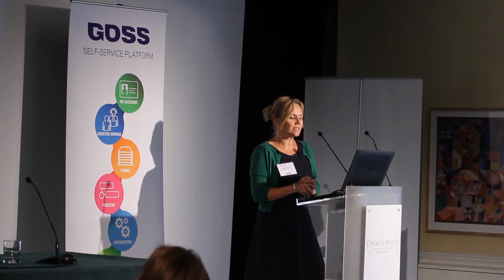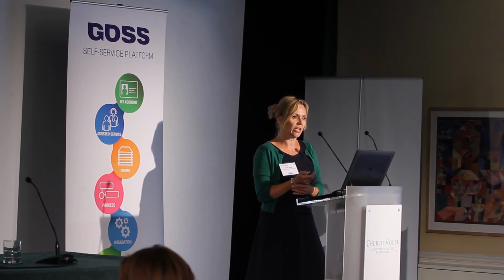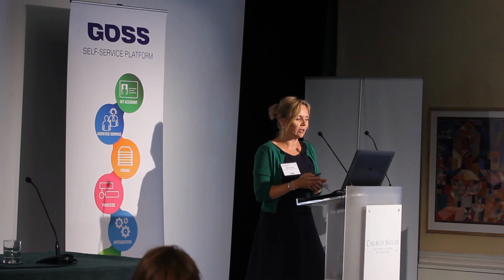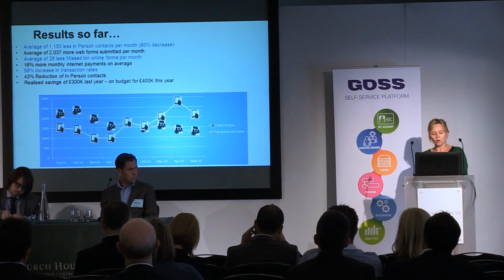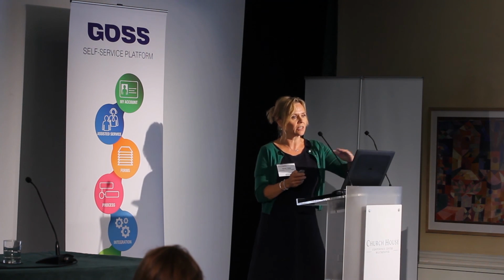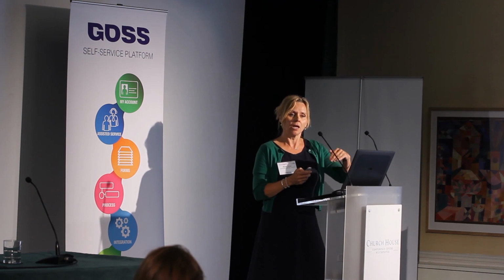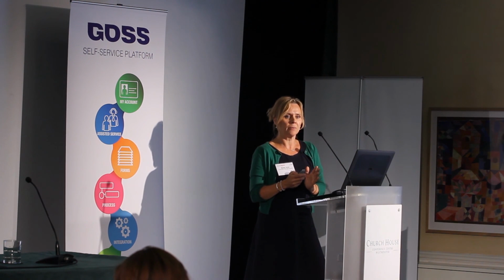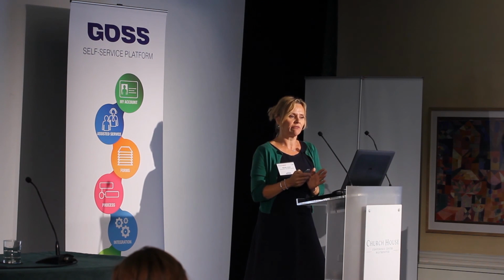But I think really important is that we've realised the savings of 300,000 last year, and we're on budget for our 400,000 this year. So I think we've particularly done pretty well in realising those savings. And the bottom graph is just to show you that where the little people are, that's face-to-face inquiries, and where the computer with a little hand on it is, that's assisted self-serve. Basically, our in-person inquiries have gone down as our assisted self-serve has moved up. So you can see there's, if you want to, a direct correlation. A lot of that is by looking at our customer insight and thinking about where our customers are, working with the communities to develop that, and also putting a huge strategic focus on self-serve.